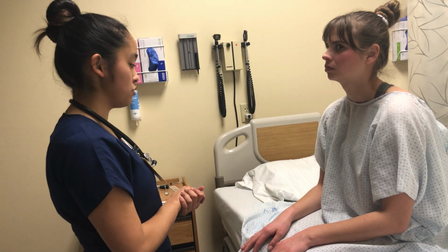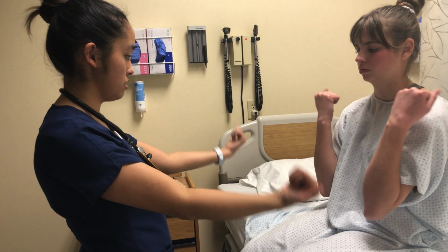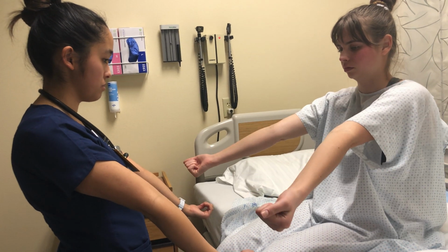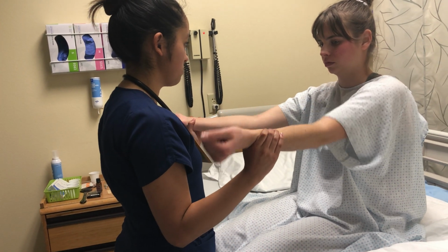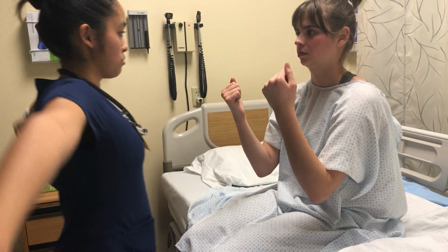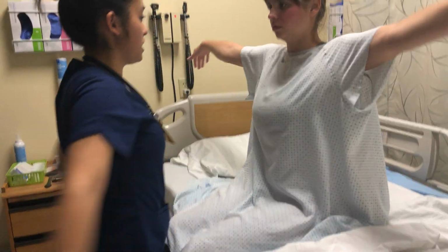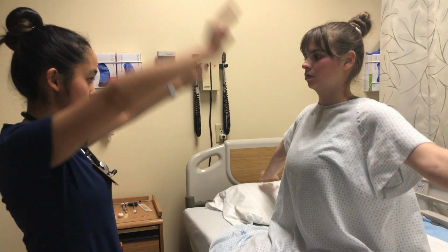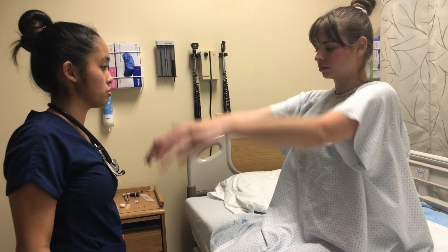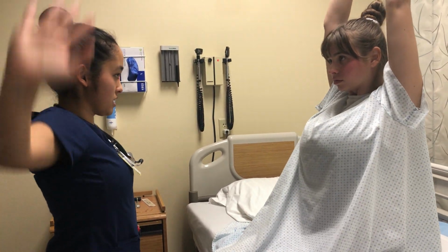And then a few more things. Your elbows, flex them and extend them. Good. And then flex them one more time. Pull and push. Good. And then bring your arms out like this and I'm going to push down. Do some circles with your shoulders so I can see your shoulder range of motion. Good. Everything looks good. Bring your hands up here and back down.